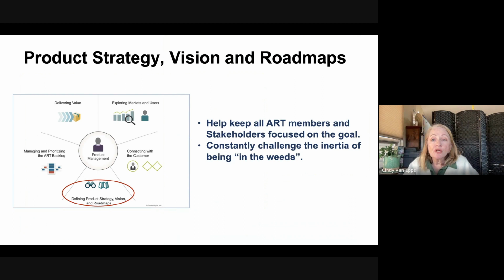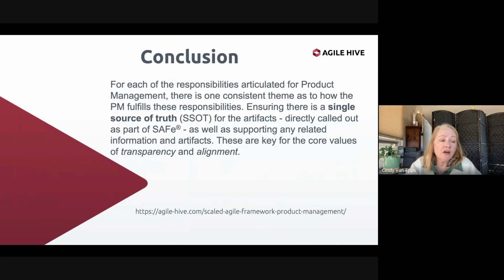I see it everywhere. We're constantly challenged with the inertia of being in the weeds. Team one is going to gold plate their stories because they can, because that's part of their culture. But what if gold plating that part of the overall solution is not the most important thing? And so this is where the collaboration with product management and development and marketing and so on is so critical. And this is why we have to be able to point to this single source of truth in Agile Hive.